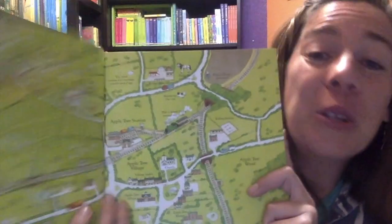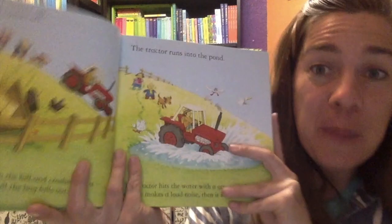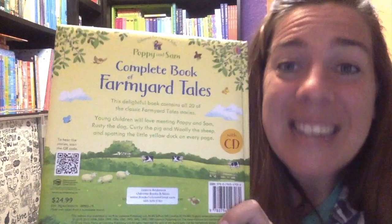Your kids are going to adore following Poppy and Sam in their adventures on Apple Tree Farm. With the little yellow duck hiding on every page, there's the ability to read a full story if you've got plenty of time, or just the top line if attention spans are running short. You don't have any time at all? Pop in the CD, scan the QR code, hear the story read aloud.